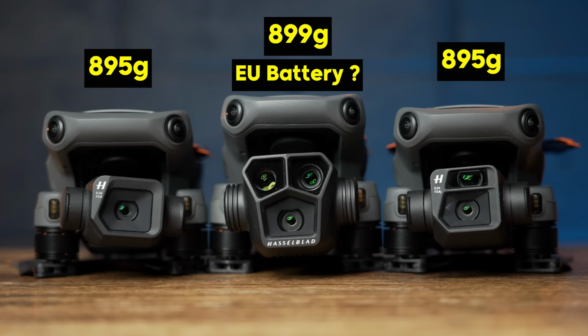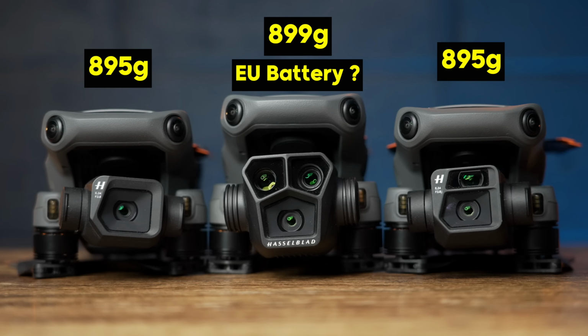However, the Mavic 3 Pro, could we do the opposite? Could we bring out like an EU battery? Yes, the flight time might be less, but an actual lighter battery. So this drone could then be under 900 grams. 899 grams with an EU battery would be phenomenal. It would mean more people around Europe could fly this again in that A1 open category with potentially an EU battery.